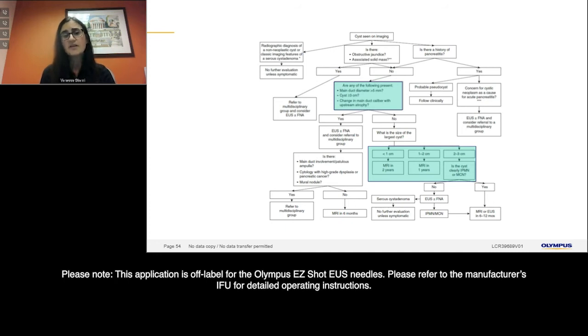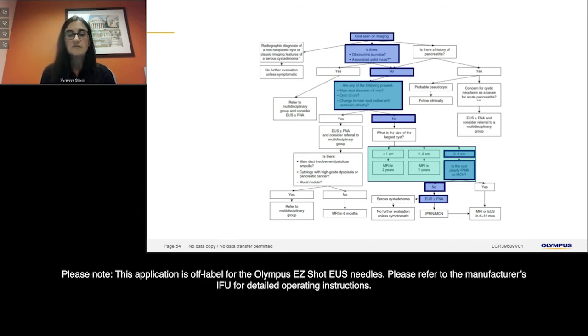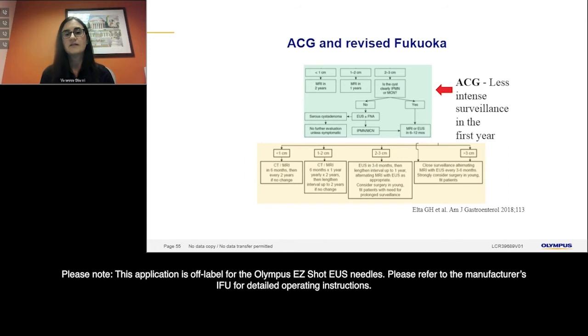So in our patient, they didn't have any high-risk features, right? And then if you go down, 2 to 3 centimeters in size, is the cyst clearly an IPMN or MCN? One can argue either way, but I said no, and so they would probably undergo an EUS-FNA. Again, this is to emphasize the consensus guidelines and the ACG guidelines are very similar, except surveillance is less intense with the ACG guidelines.